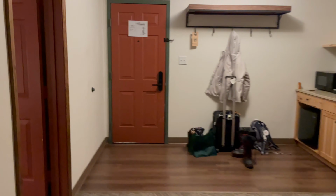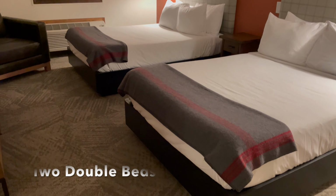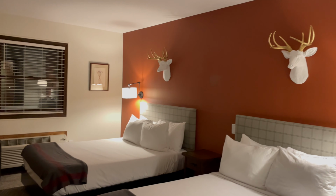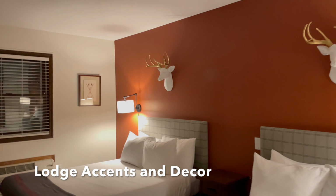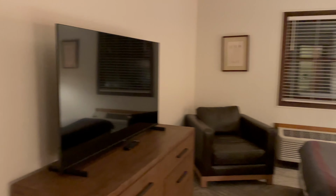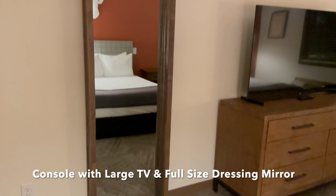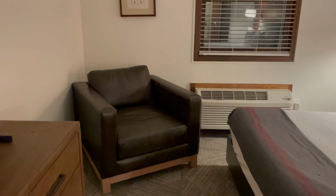So let's go take a look at the sleeping area. I entered off of an interior hall. So here we go. Got 2, looks like, full-size beds. Accent wall with some kind of sculptures above. It's got a wood lodge kind of feel. There's a full-length mirror. Got another large television over a console here. There's a club chair in the corner, which is nice.